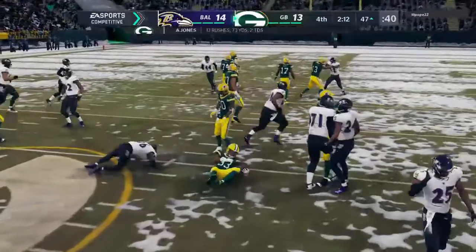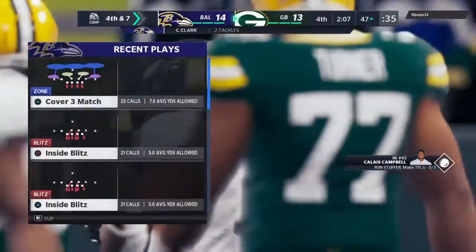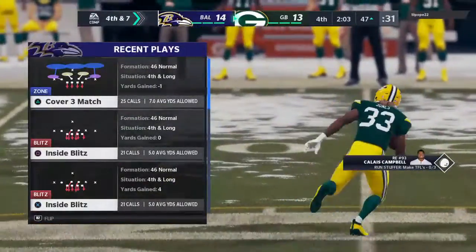And he'll lose yardage here, back at the 47. A loss of a yard, and it brings up 4th down.